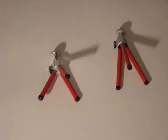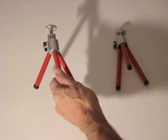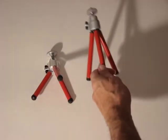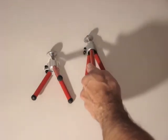Okay, I want to do a product price comparison. This right here is a tripod that I bought at Office Depot. I paid $11.99 for it. This one here is a tripod from the 99 cent store. The price is 99 cents.